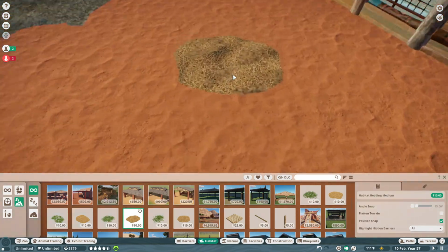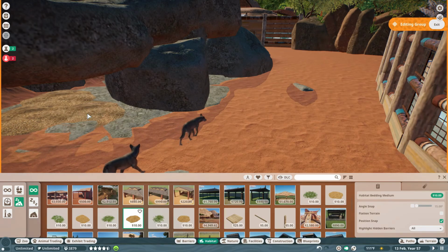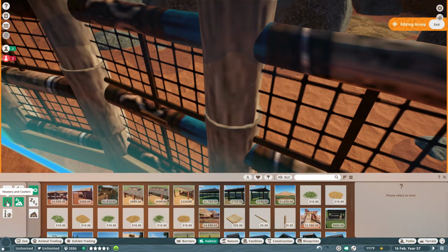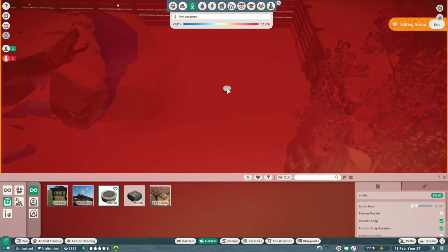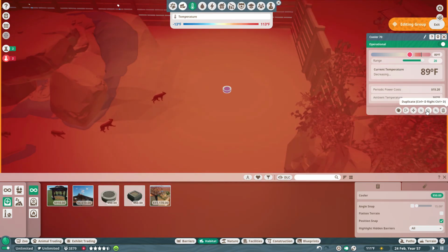Get some bedding in the cave. All right. Now, the dingoes don't actually need the coolers, but I'm going to put them in anyway, just in case. They're a desert species. They live in temperatures that are 111 degrees in the shade. But why should they have to if they don't have to? And I don't have to let them. Which I know sounds weird, but there it is.